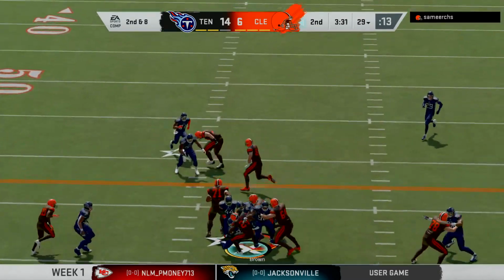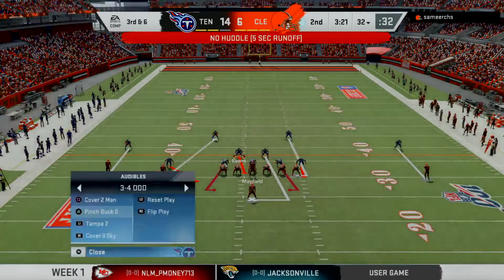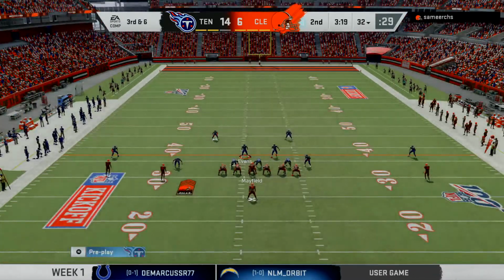Back to the ground. This time it's Chubb. Give him 3 yards, and now they're left needing a conversion here on 3rd and 6.